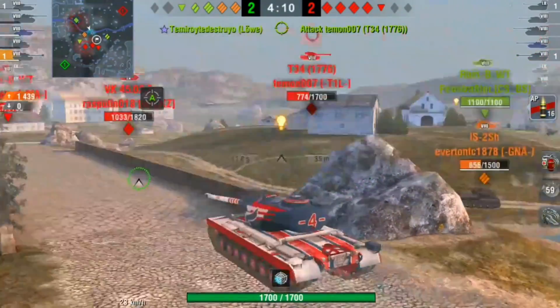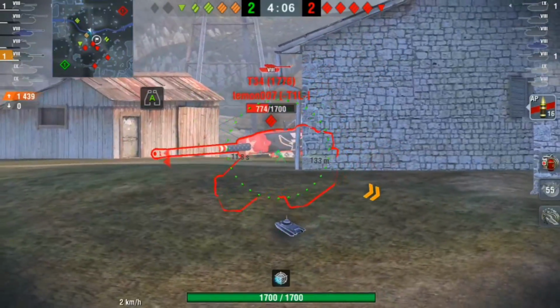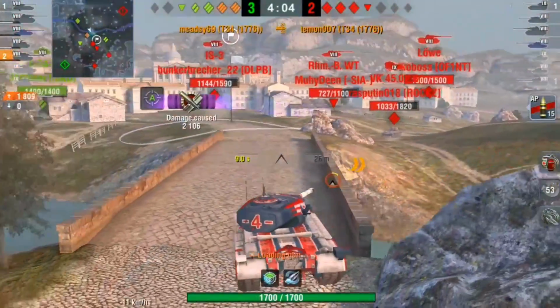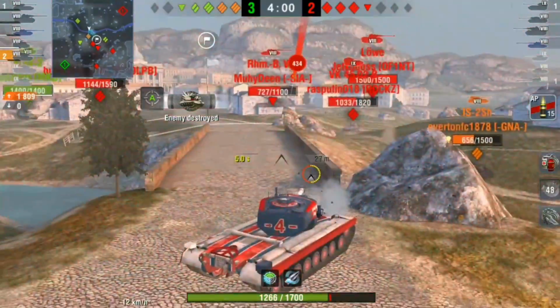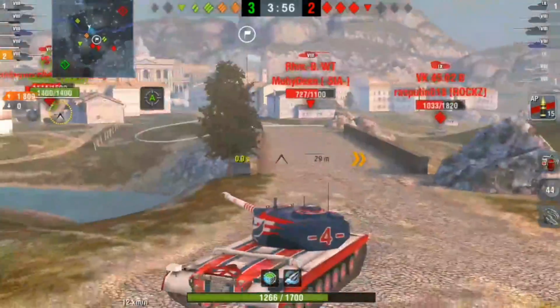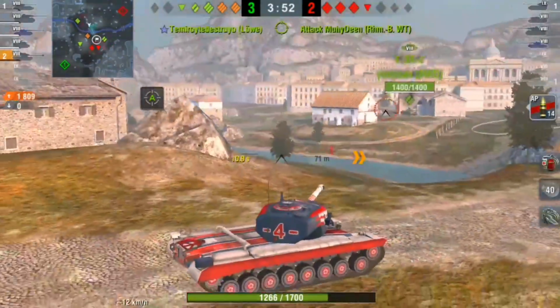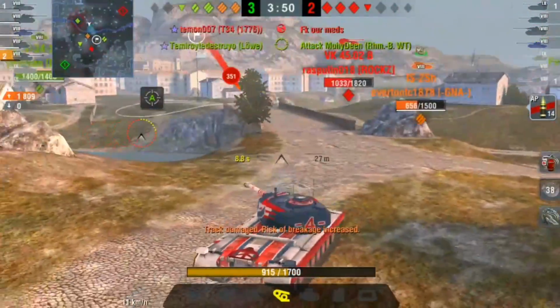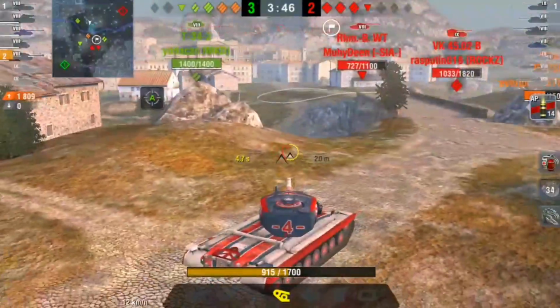So we're going to poke forward. We're going to try and get a shot into the T34. And again, we get a shot and we can clear him. Now we take some unnecessary damage. We take a shot from the VK. We're backing up and there is an IS-3 in that corner. He disappears and we take a blind shot. In fact, that blind shot actually penetrated him and actually done some damage.